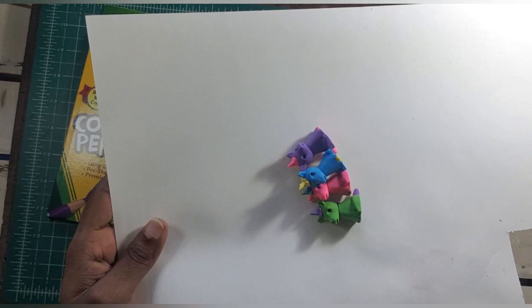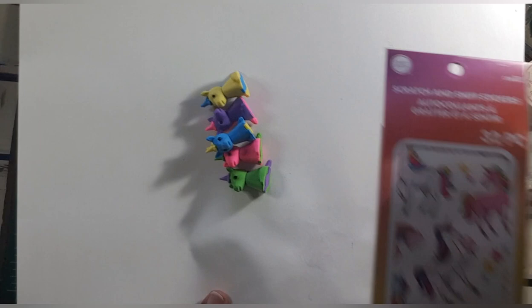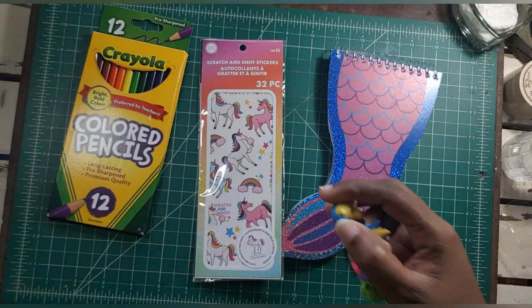And this is the one I accidentally decapitated. Aren't they the cutest little things? This is the unicorn sticker. And now let's see these pencils. Okay, so I could put these here.